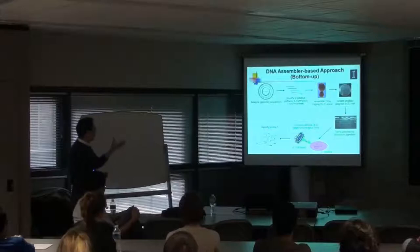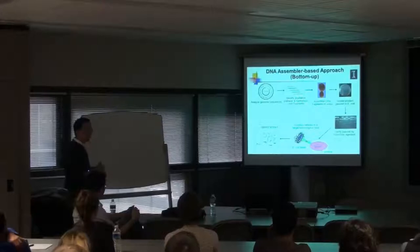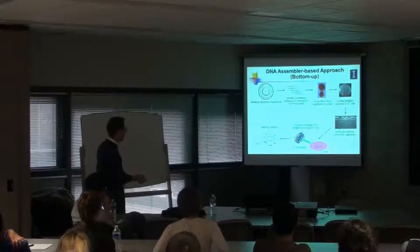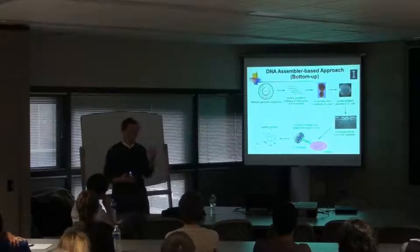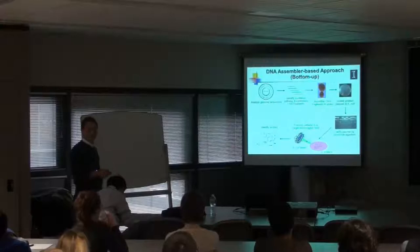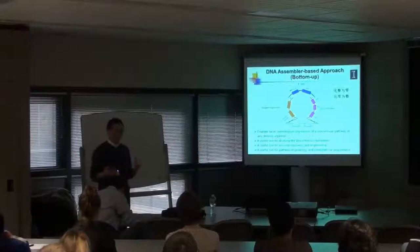Our approach is really the bottom up. We start from the sequence of the genomes and then try to build the large DNA molecule containing the gene cluster, using the DNA assembly method I just mentioned. Then we express it in a heterologous host and use analytical chemistry tools to discover the products that are produced by the cluster. And then we do activity assays to see whether the compound is biologically active or not. So the concept is very simple. As I mentioned, it really relies on the DNA assembler method.